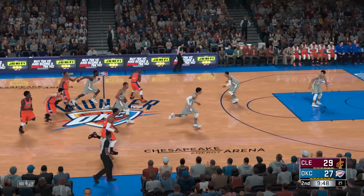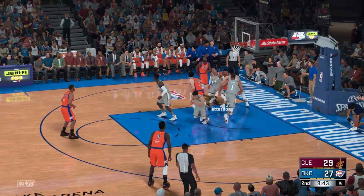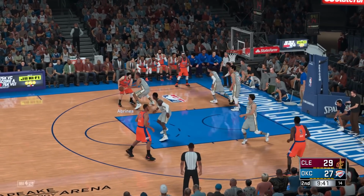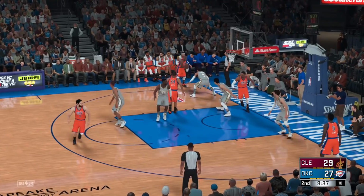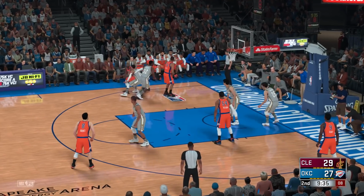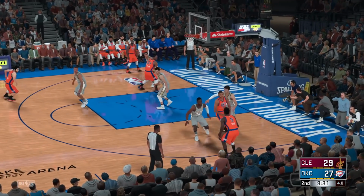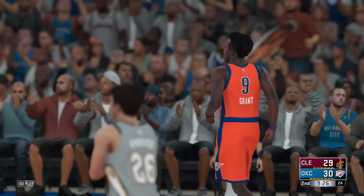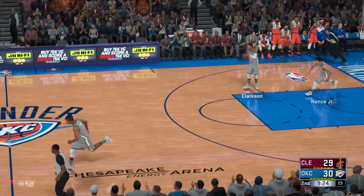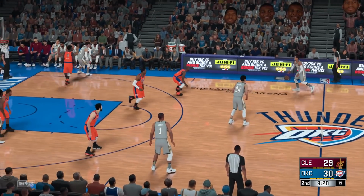Oklahoma City trailing. And Patterson kicks to Abrines. Outside, Felton. And it's Grant in the corner for the three. Connects from three-point range. Grant's got 5. Well, Grant is going to have to expand his range. And how about the confidence on that jumper?